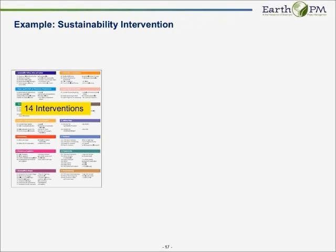So I'll close out my section here with this. Here we have one of the 14 interventions in this report. There is just a bit of noise, so if folks could mute, that would be great.